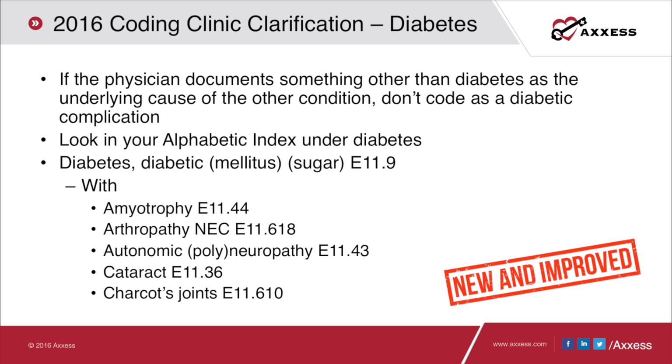You will notice when you get in your code books, however, and you look at this, that there is still no osteomyelitis listed under diabetes with. So we still cannot assume those two are related. We will have to get physician clarification for diabetic osteomyelitis. Once we have that documented in the chart that the two are related, then we would use a diabetes with other manifestation and then code the osteomyelitis right after that.